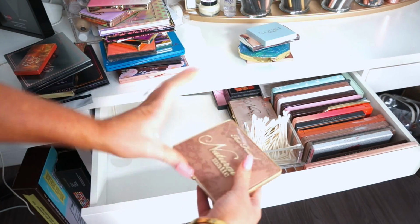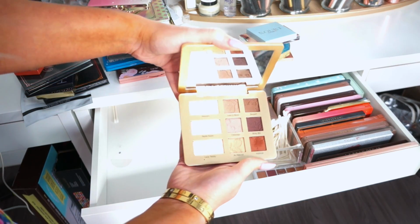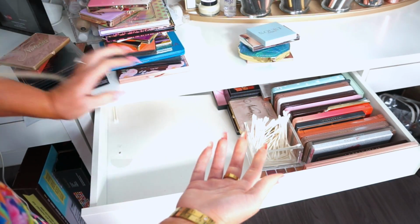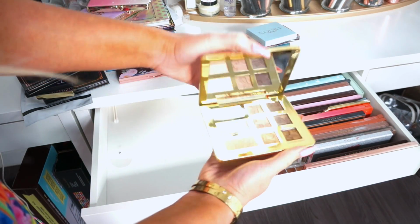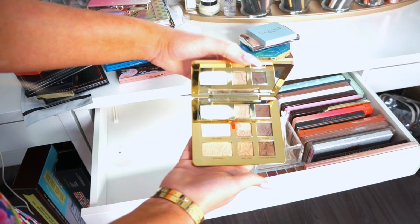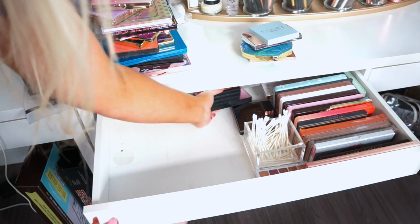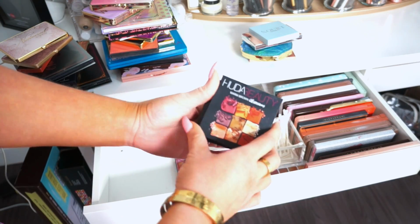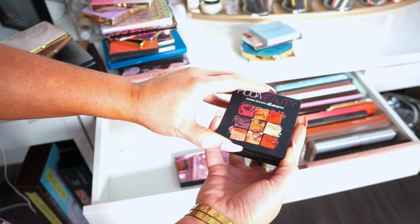Then we have the Too Faced Natural Matte Palette. This is super pretty. Gonna keep this because I really only got to use one shade in it. And then I have the Too Faced Natural Eyes, which again, I am going to keep. Then moving towards the back, I have a lot of these little palettes. So these are the Huda Beauty Obsession palettes, these little mini ones.